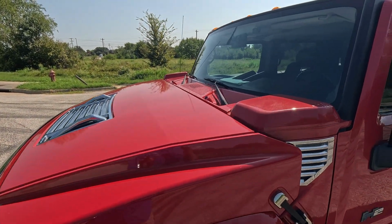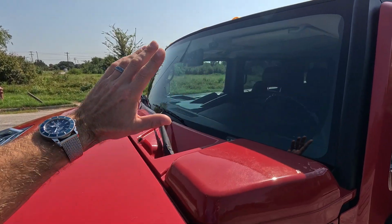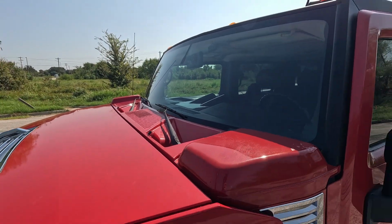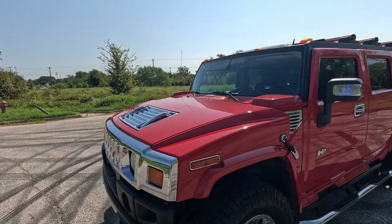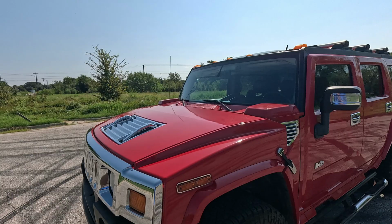I replaced the windshield. So it's got a brand new windshield. The company that we use does a phenomenal job of resealing. It had a little wind leak in it when we got it, and now it's absolutely perfect.